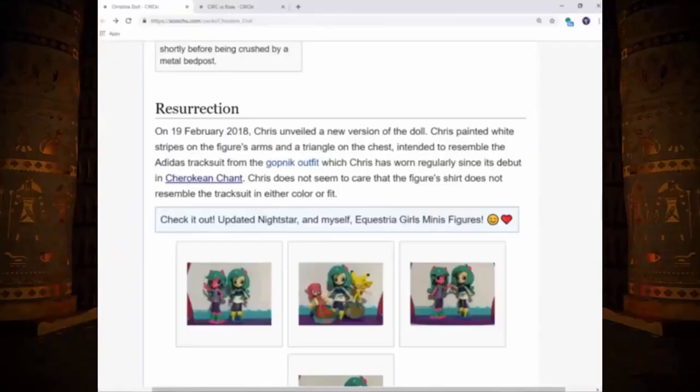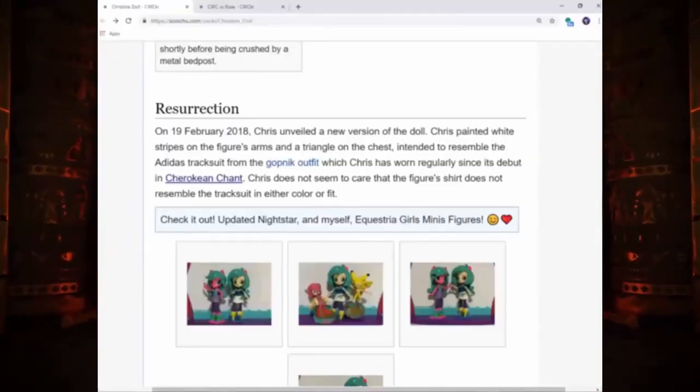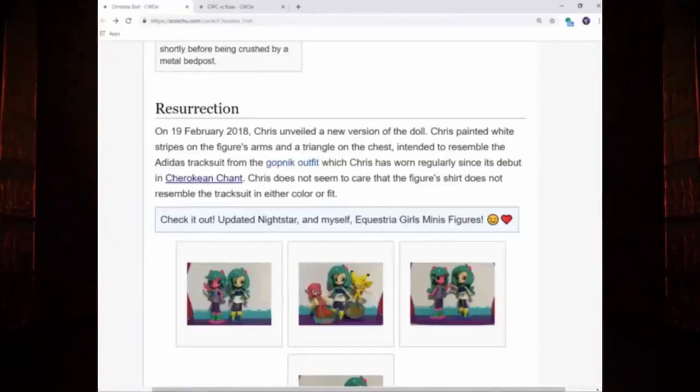Chris does not seem to care that the figure shirt does not resemble the tracksuit in either color or fit.